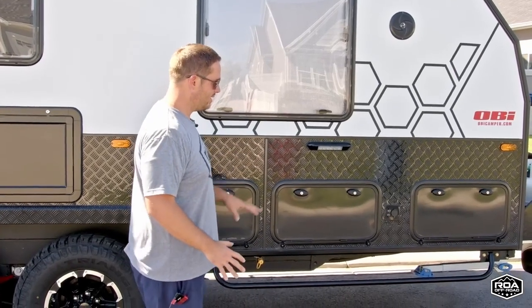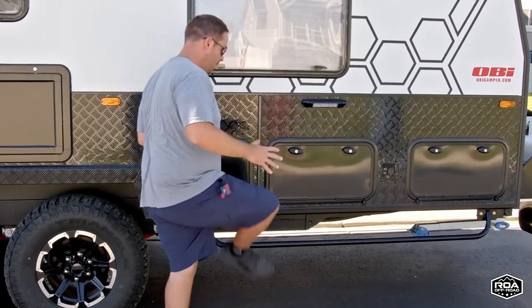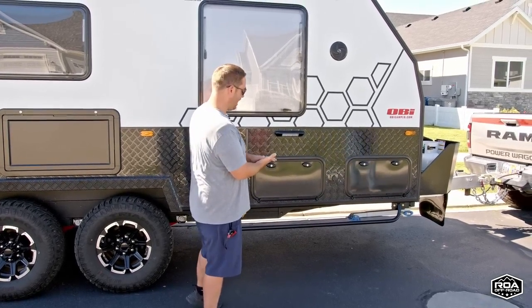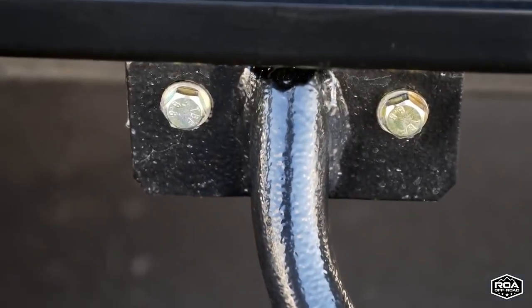These bash bars are pretty heavy duty. A lot of trailers I see these on, they're just for looks. These actually are welded up into the frame. They're super strong. Obviously, the whole weight of the trailer wouldn't rest on that and survive, but this would break before it would hit here for sure. You know, it would bend up, but it is actually pretty robust.